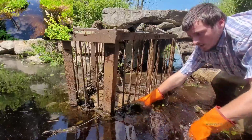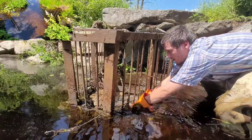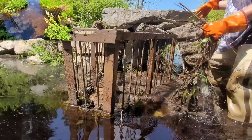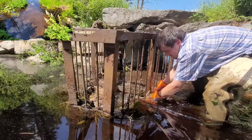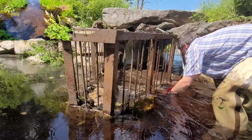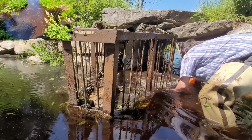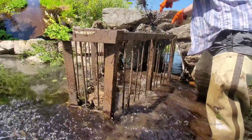Because the water's so low, we're pretty close to the pond's bottom. So it's creating pretty strong undertow. So mud and sludge is just coming back over pretty fast. Mud's actually heavy, that's why it's taking a bit longer.